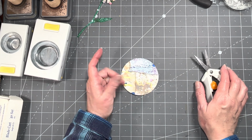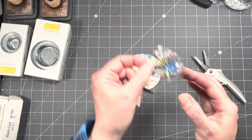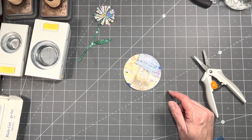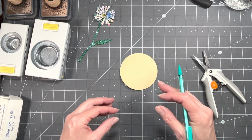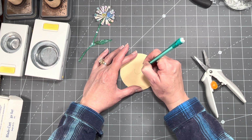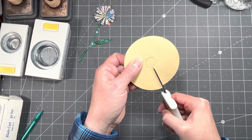Okay, so I have my circle, and what you have to do, and if you struggle doing this, you want to imagine a circle somewhere in the center to stop, because you're obviously not going to cut all the way through. I'm sure you can already imagine what I'm going to do, but just in case you aren't great at visualizing that without something being there. I'm trying to find something small enough to make a circle. Oh, I'll just do it by hand. It's just to give you a reference spot. So let's pretend that's the center, which it's not, but it doesn't matter. And then I'm going to cut into this to that point and stop.